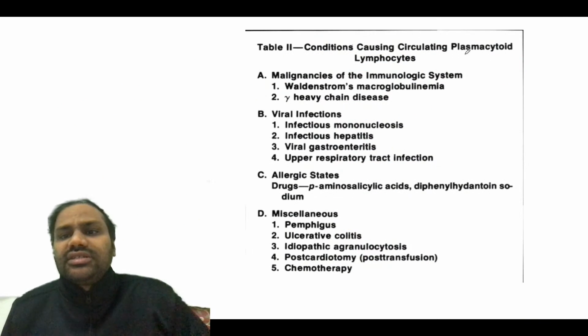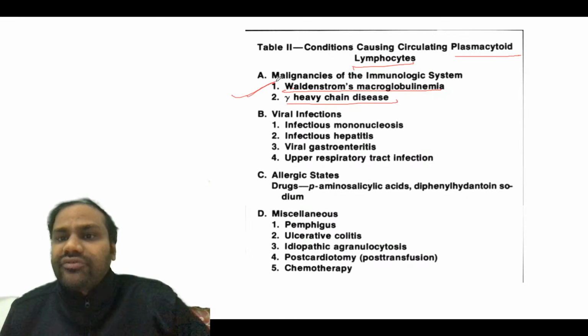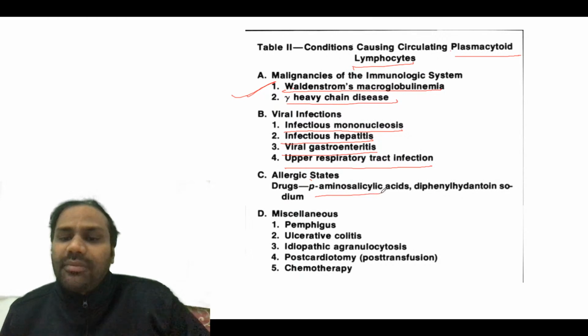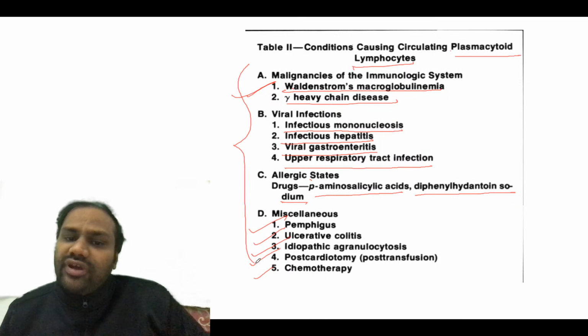Table 2. The conditions which will have plasmacytoid lymphocytes, like Waldenstrom macroglobulinemia and gamma heavy chain disease. So Waldenstrom macroglobulinemia will have plasmacytoid lymphocytes. Viral infections like infectious mononucleosis, infectious hepatitis, viral gastroenteritis, and upper respiratory tract infections. Allergic states like p-aminosalicylic acid, diphenylhydantoin sodium, and miscellaneous conditions like pemphigus, ulcerative colitis, idiopathic agranulocytosis, post-cardiotomy, and chemotherapy. So these are the conditions where you will have plasmacytoid cells.